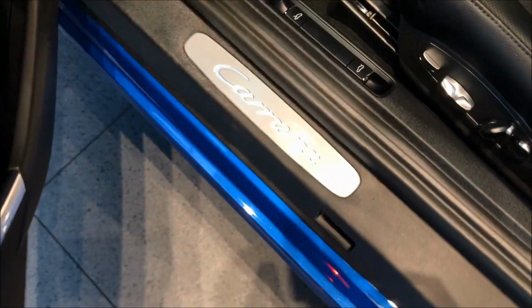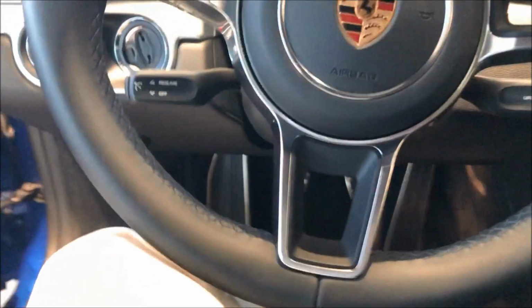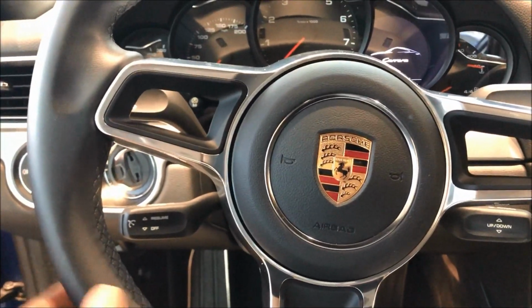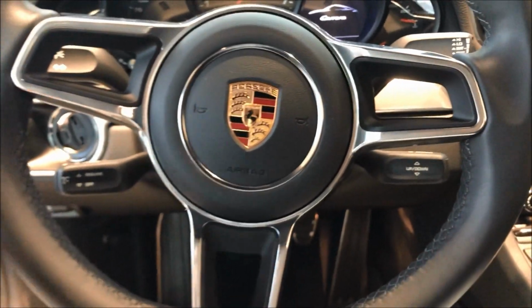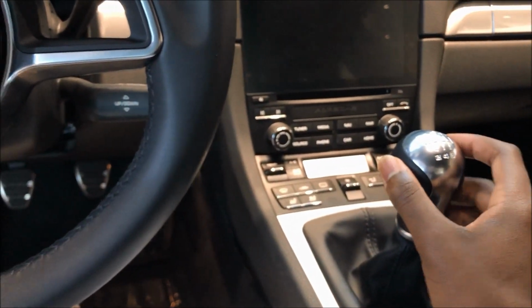With the Carrera in the bottom, 6-speed manual. Sit in it real quick. So this cabin actually has a little bit more space, or actually a lot more space, I have to say, being that it's not a convertible. But you have the Carrera on the right, and your RPMs and the miles per hour. Then you have your steering wheel and your 6-speed manual right here.